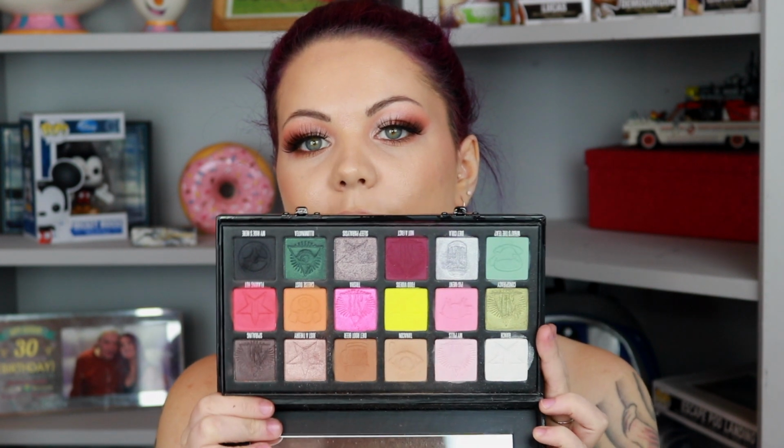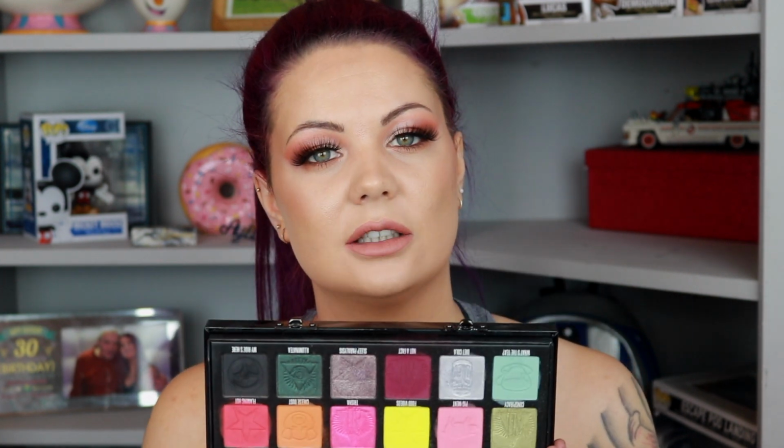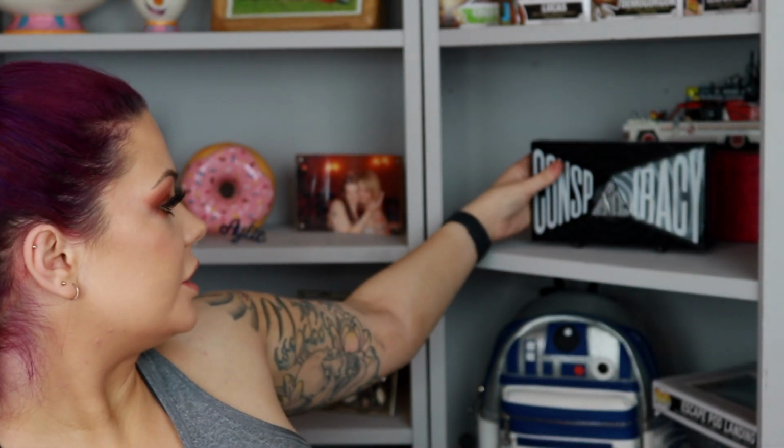Speaking of which, we have a big boy over here, Conspiracy, and in case you haven't seen it and you've been living under a rock, that is what it looks like. It's not the easiest colour scheme to make looks out of, I will say that. I do really like it. The quality of these eyeshadows is just second to none. They really are absolutely stunning. They did a fantastic job on it, and it lives here because I love it so much. It's just pride of place.